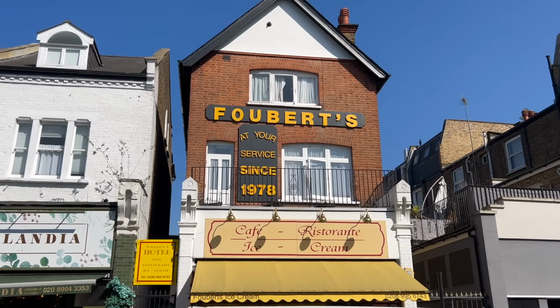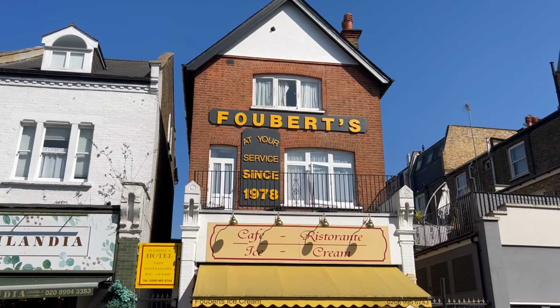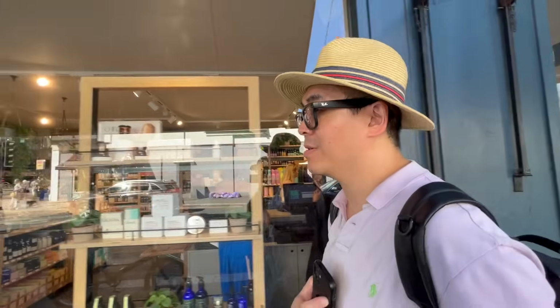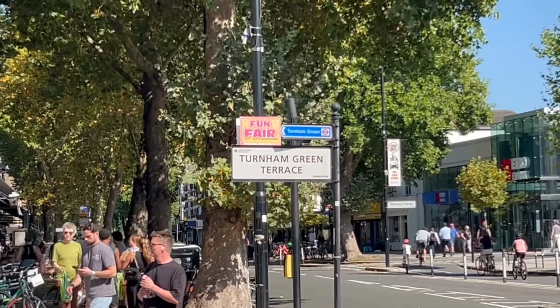We've got a cafe called Faubert's that has been here since 1978. A natural beauty store, selling lots of herbal remedies, all that sort of stuff. Oils. So we're coming to the end of Turnham Green Terrace, and in front of us is Chiswick High Road.